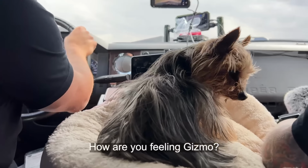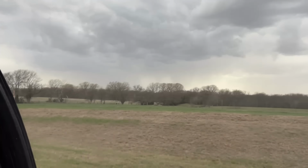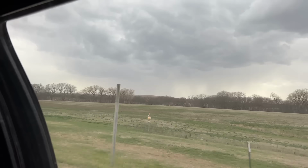How are you feeling, Gizmo? You can see that the cloud bases are pretty high here. You've got a cloud-based rain shaft. If you have lower bases, then you'd be more likely to have a tornado threat.